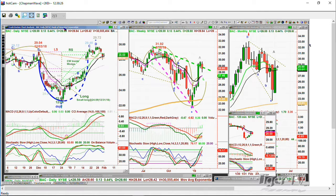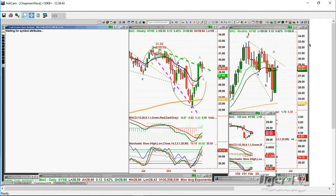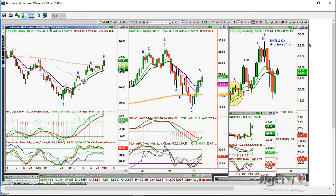This is just my opinion. Keep it for now. Do what we're doing in the portfolio. Rather look at that particular level that we have to add it, and then we'll deal with it. That's kind of the way I'm looking at it. And then what do you think about KKR? KKR is also in the financial area, and KKR is trading at 23.54, leg D.